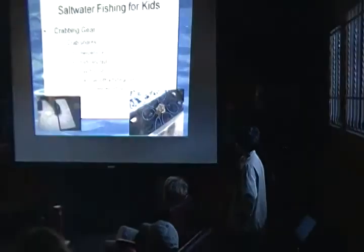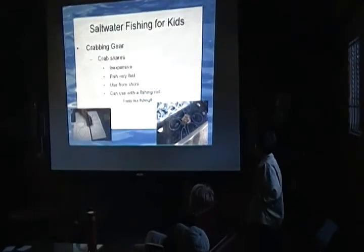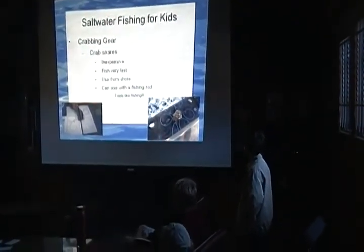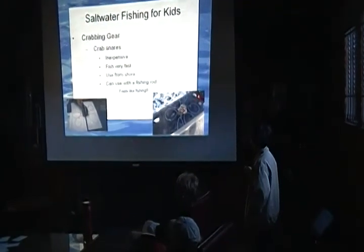Okay. Crab snares. They're inexpensive. They fish very fast, and they can be used from shore. They can be used with a fishing rod. It feels like fishing. So this is off Pacifica Pier, and I'll show you how they work.